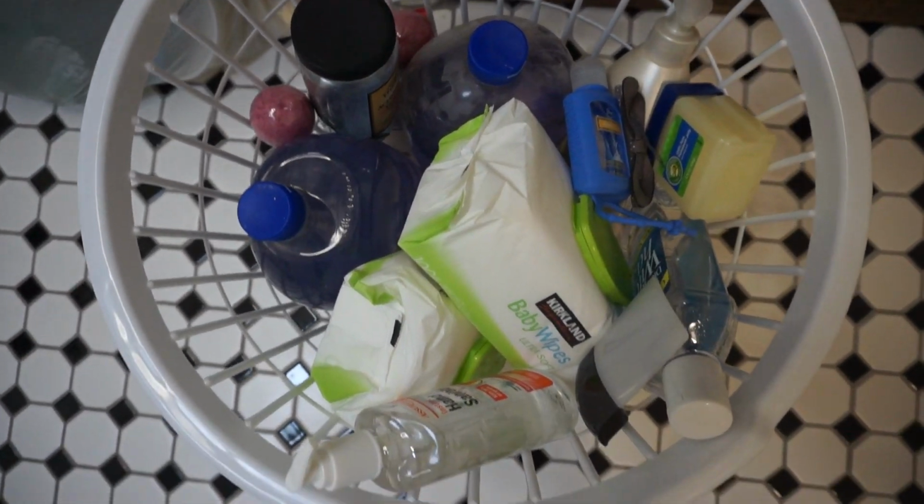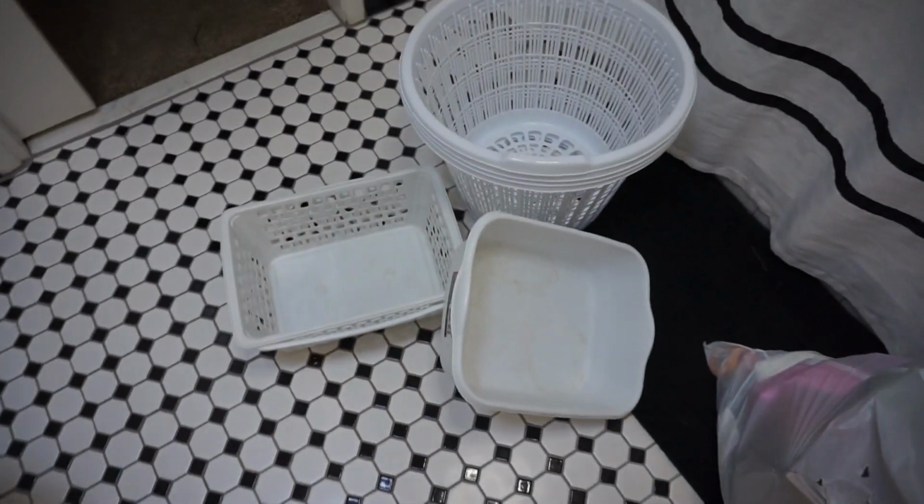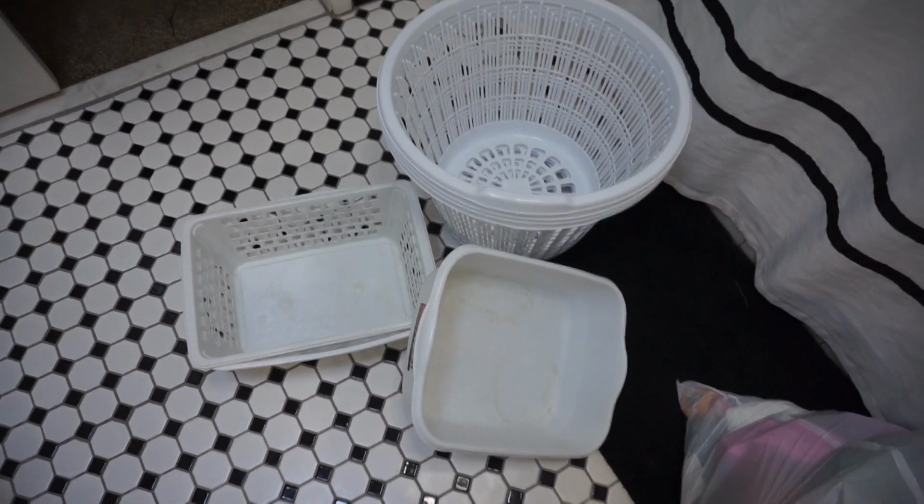All of these items need to go into the other bathroom, and then this is everything I got rid of. It's quite a bit of stuff considering I only have 2 bathrooms and I didn't have much in there. I ended up having all of these organization baskets left over, so I can use those somewhere else in my house.